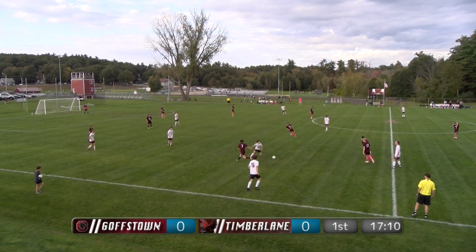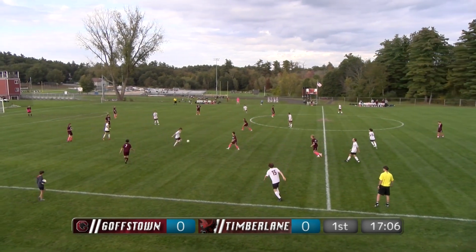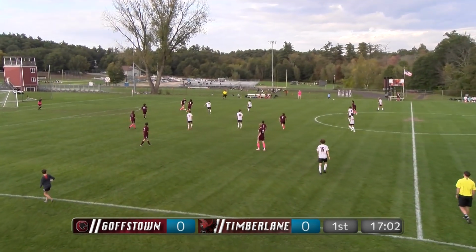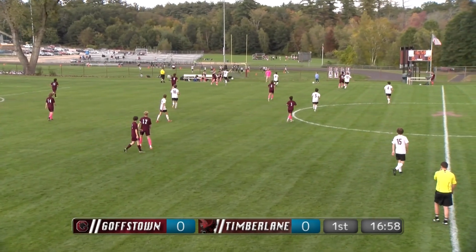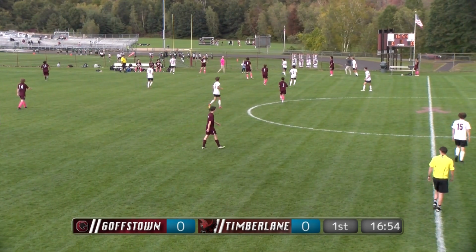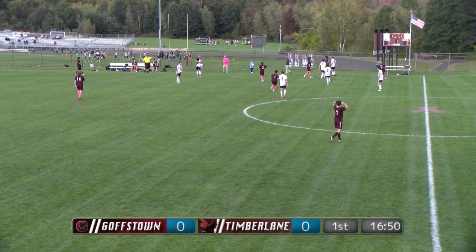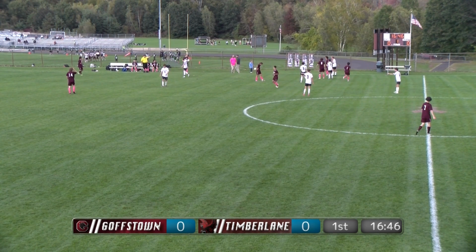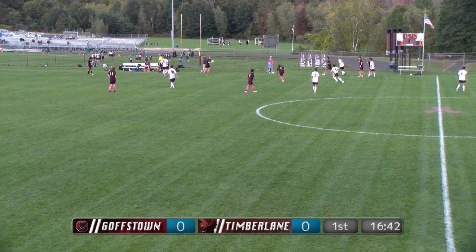Good control by Boris there. To Hunter. Harry will challenge that. Breaks it up. Timberlane throw. Pause for a substitution for Timberlane. Swapping out one of their midfield, their centermen it looks like.